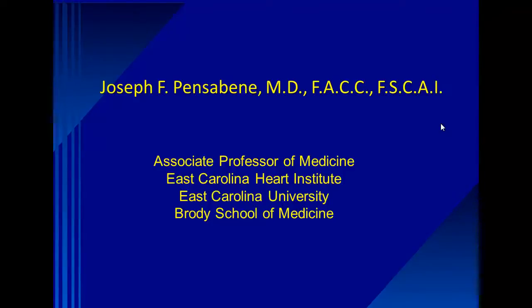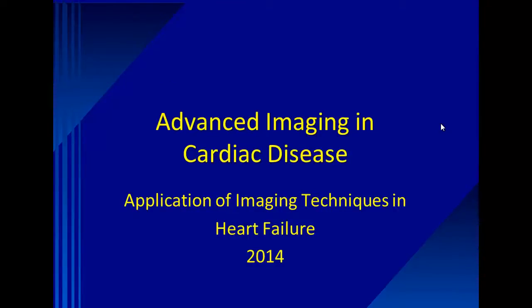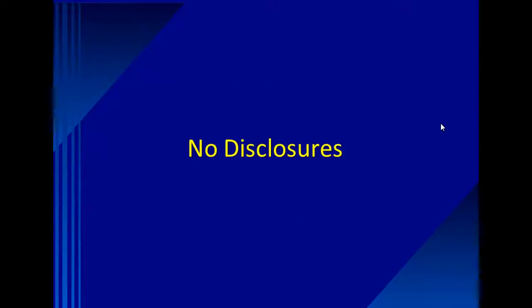Today we're going to talk a little bit about advanced imaging. So I'm going to try to gloss over the issues of echo and nuclear to the more advanced imaging platforms that we have and that are currently being performed here at ECU and Vidant. Of course, I have no disclosures yet.